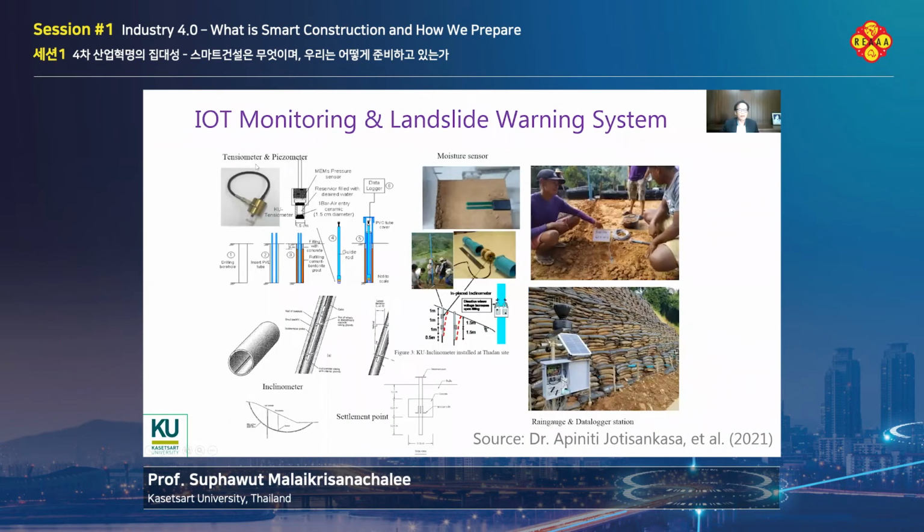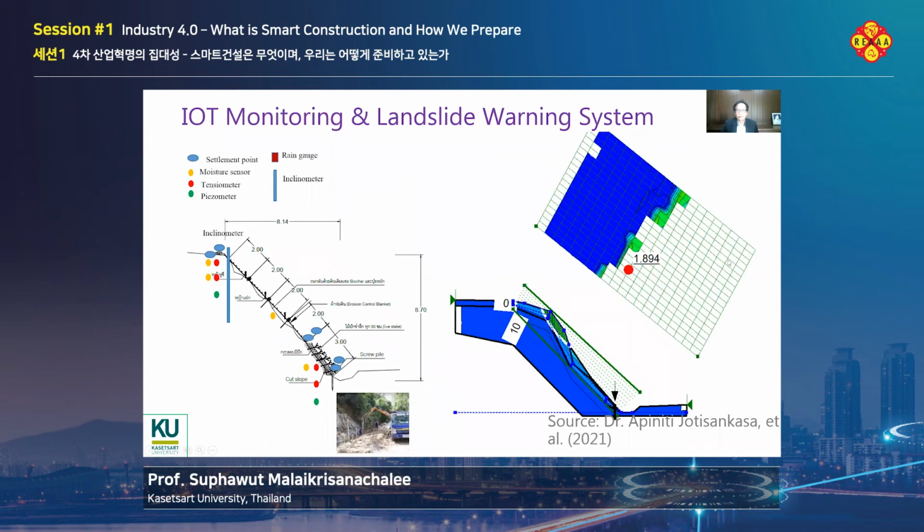And these are some of the instruments that we actually install at the construction site. The researcher actually developed their own inclinometer to install in the construction site. This is the real station that we install. And we actually got the local people in the area to get involved in the installation, to help us monitor and maintain the system.